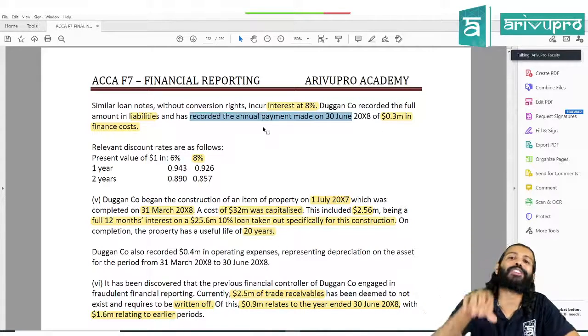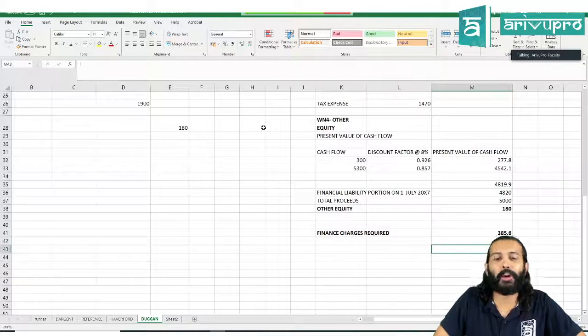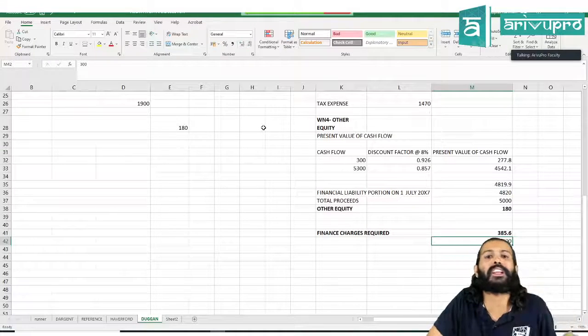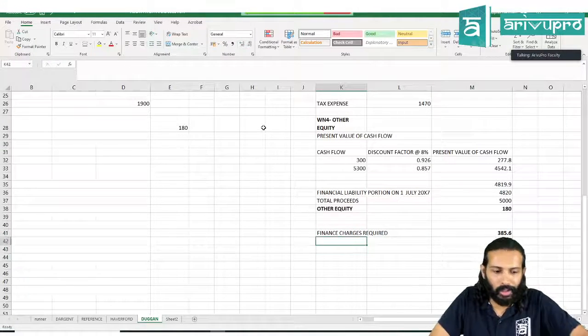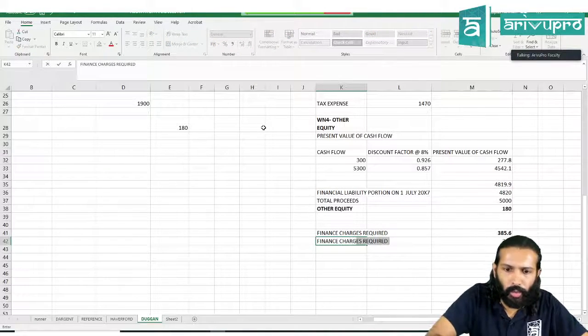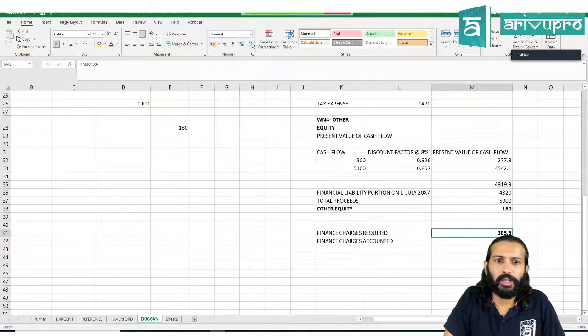So how much finance cost have they shown? Actually, they've shown finance cost of 300. 0.3 million is 300. But what is the actual finance cost? It is 385. That means, will you make finance cost more for this much amount? No. So they have actually booked finance charges accounted. We will write, finance charges required is 386. Maybe I'll just round this off.